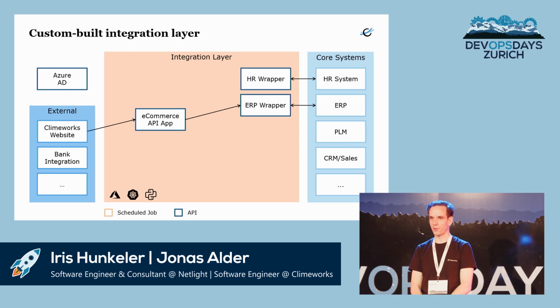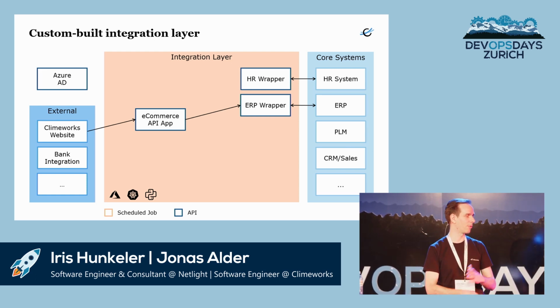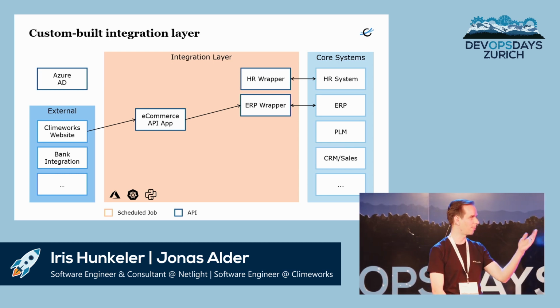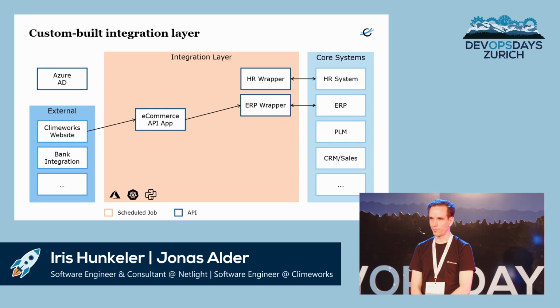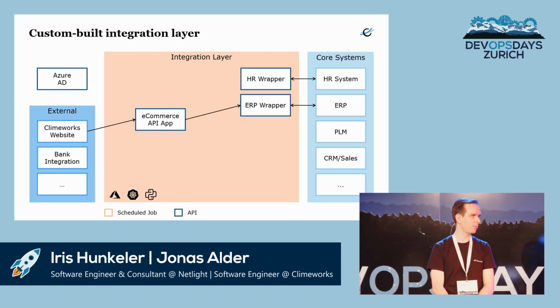Second type is a classic synchronous API, where we can create dedicated APIs for specific use cases. For example, in this case, our e-commerce integration from our website, while still being able to provide proper authentication, web application firewall, etc.